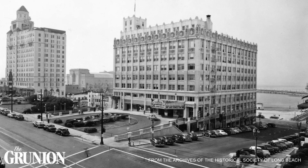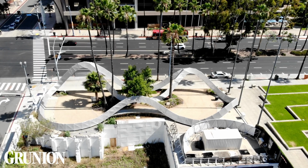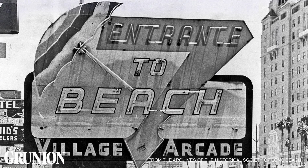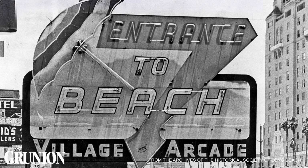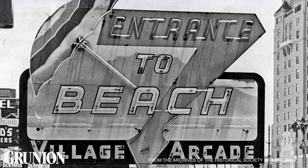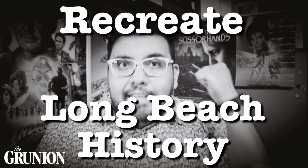Speaking of photographs, seeing some of those pictures from the Historical Society of Long Beach of the tunnel and the actual building itself really had me wishing that Long Beach had saved and preserved more of those elements. Like for instance, the sign that leads you down to the tunnel. Can you imagine, Long Beach, how many people pass by that sign every day on their way to the beach? That sign was not only functional, it was, in my opinion, beautiful. It's too bad it's gone forever. Or is it? Let's recreate history.